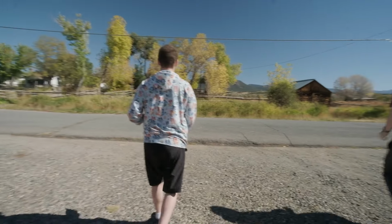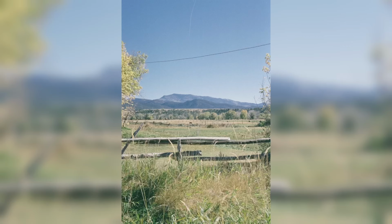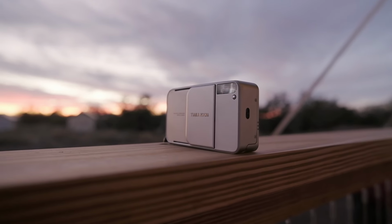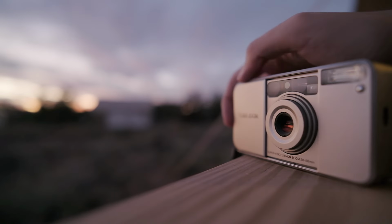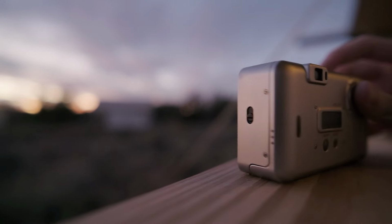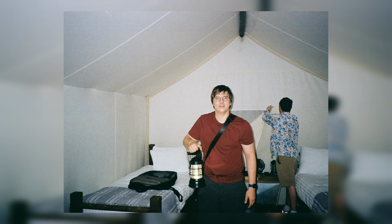In addition to it being small and pocketable, it also is very versatile with a 28 to 56mm equivalent lens. Although that lens is very dark, being f4.5 to f7.5. So if you're going to be shooting at night or indoors, you're probably going to want to use this camera's inbuilt flash more often than not. In addition to that, it also has a self-timer, manual focus, and exposure compensation if that's something you'd want.